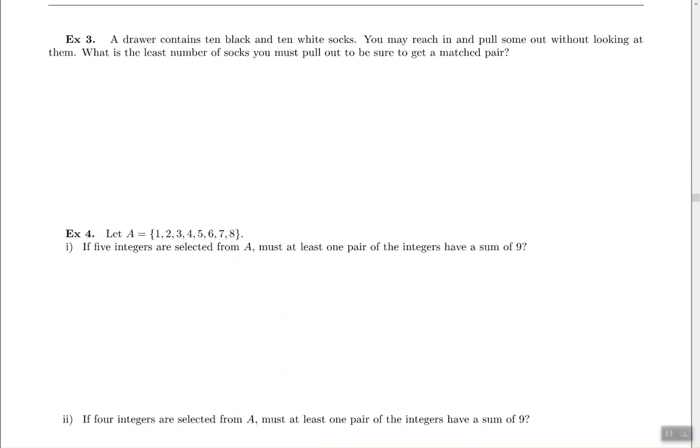Okay, so pause the video and think about that for a second. How many socks do you have to pull out of a drawer so that you can have two that match? Now, many students want to answer 11 because they're thinking 10 black and 10 white. So they are thinking, let's say 11. But the real answer is actually 3.